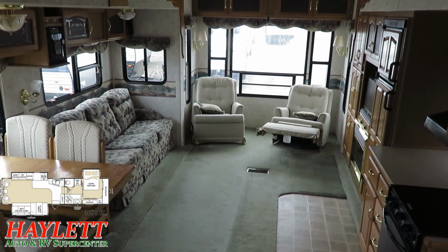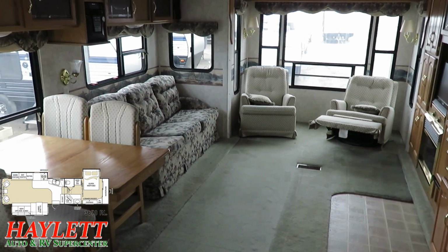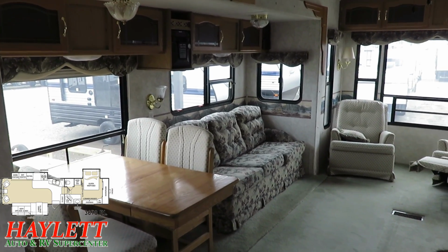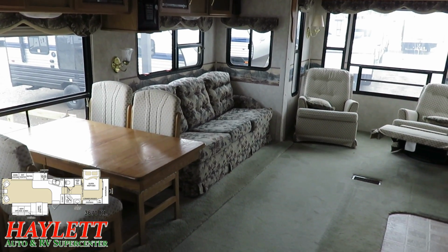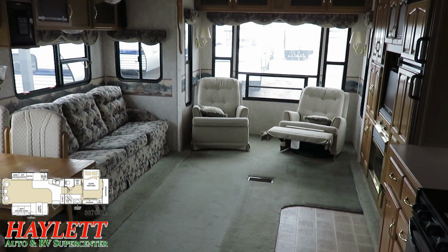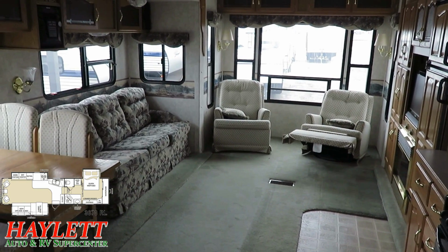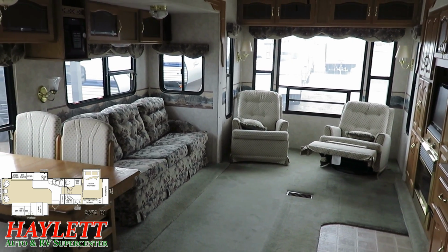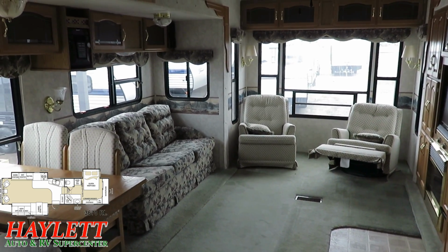Now, some of the flowery stuff might be a little dated, but the fact is, this floor plan has aged very well. In today's market, you'd often see a theater seat where that sofa is, and a sofa where those recliners are. But other than that, this is not too far off of what you'd find in today's market. This is a really good layout. Frankly, I kind of miss it. I liked it when manufacturers had things like this.